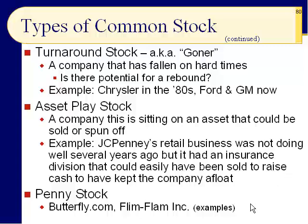Now these last ones, oh boy, folks, penny stocks. We really shouldn't even discuss these in polite company, folks. You ladies out there, hold your ears, because this is strong language. I'm joking. Yeah, penny stocks.